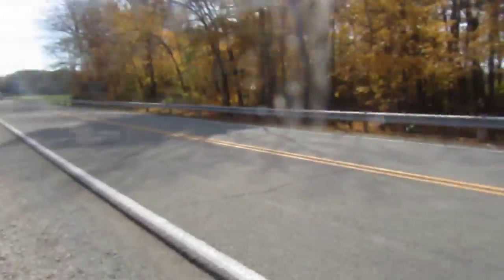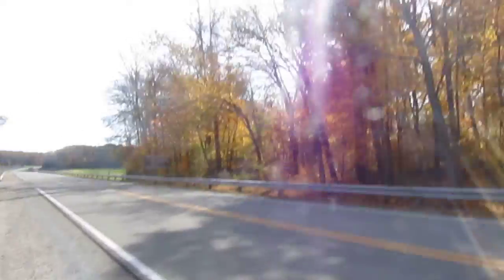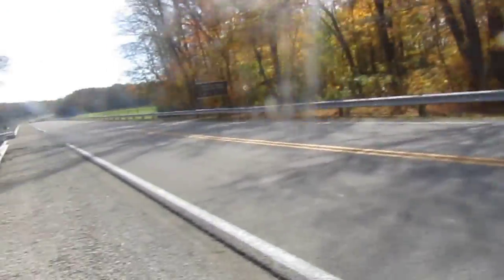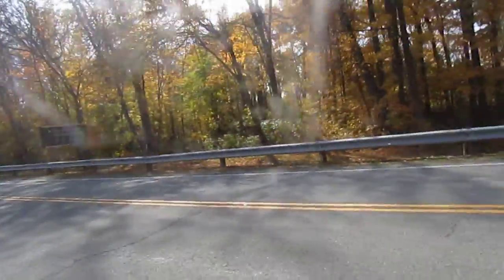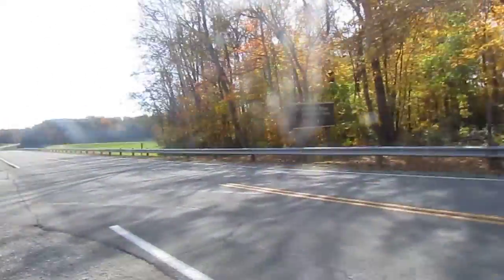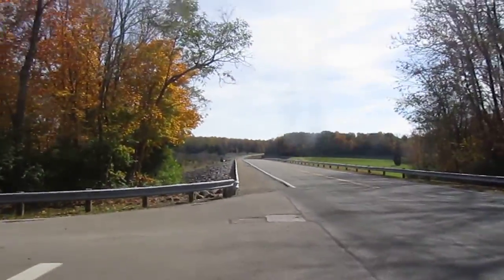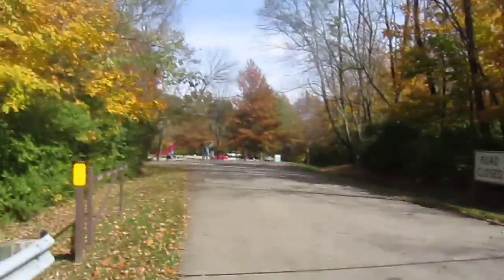We're getting ready to head north back up to the parking lot area. Here's the sign for the Flat Fork Ridge area, and I think I'm gonna get ready to end this one. Down here. Beautiful area. That's it for this one.